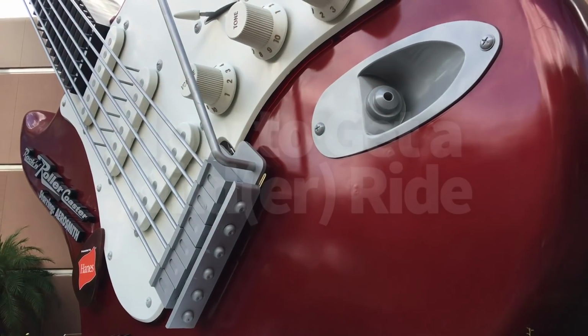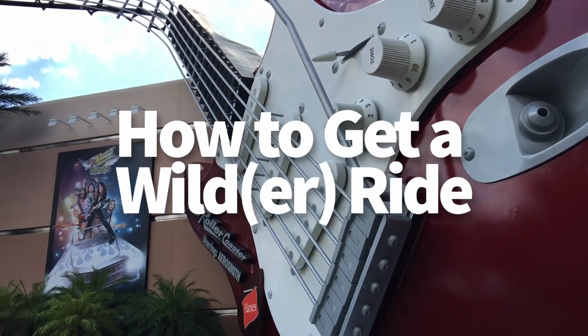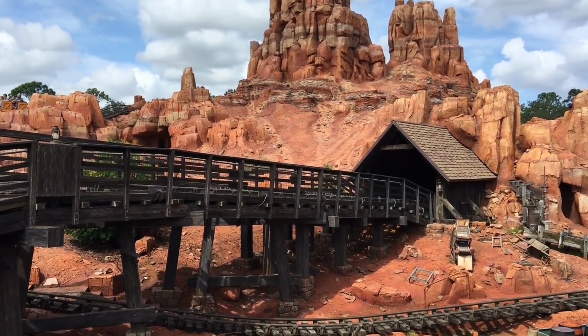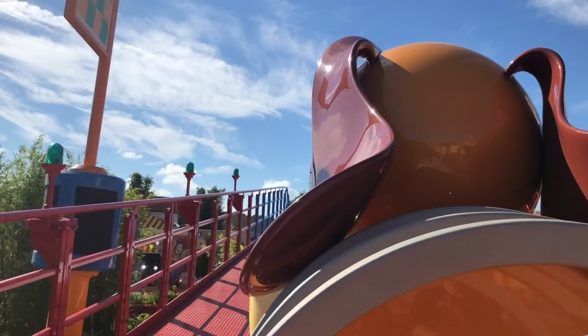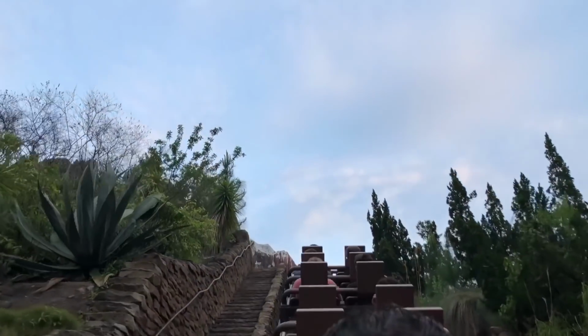Next ride hack, how to get a wilder ride. You're always going to have a faster or wilder ride if you sit in the back for things like roller coasters like Big Thunder Mountain, Slinky Dog Dash, and Expedition Everest. So if you're with a little one who's just starting out on roller coasters, request a seat in the front because that will be a smoother and slower ride than what you have in the back, which is going to jerk you around a little bit more and definitely feel faster and wilder.